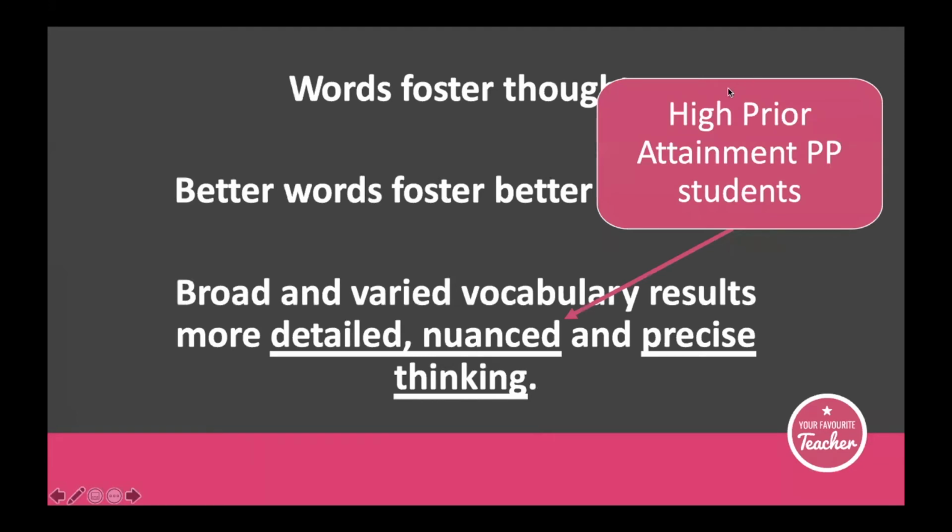So words foster thoughts, better words foster better thoughts. I know you can't see that there, I didn't put the animation in. But better words foster better thoughts. So the more students are constantly thinking, how can I improve these words, these phrases, the better their thought process is going to become. And broad and varied vocabulary results in more detailed, nuanced and precise thinking.